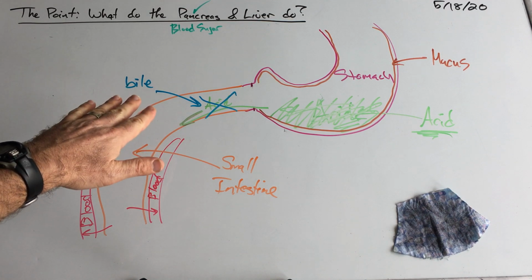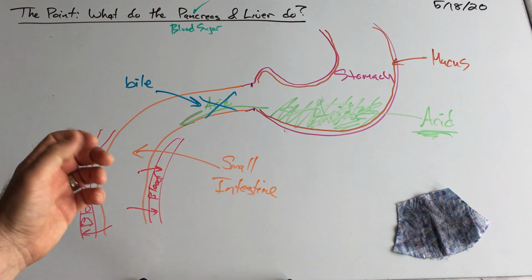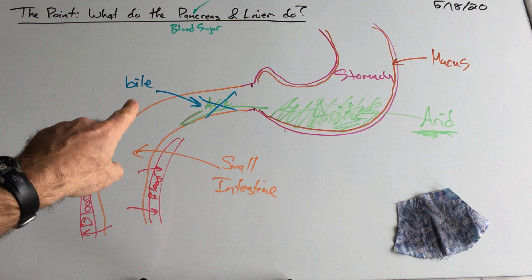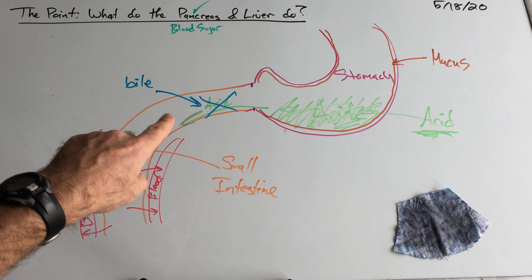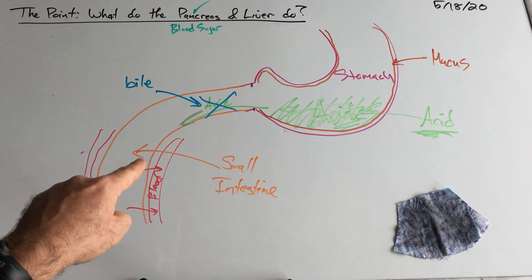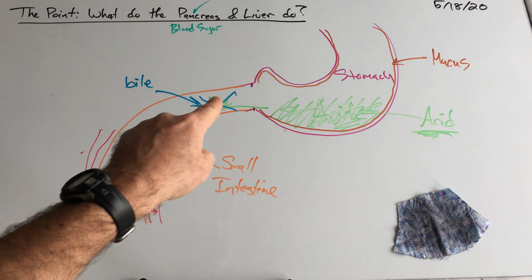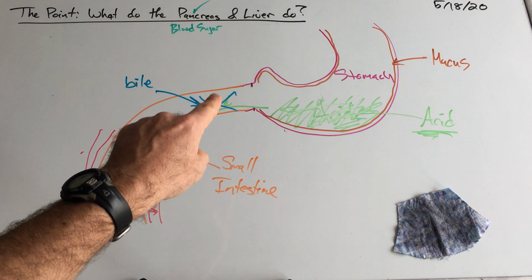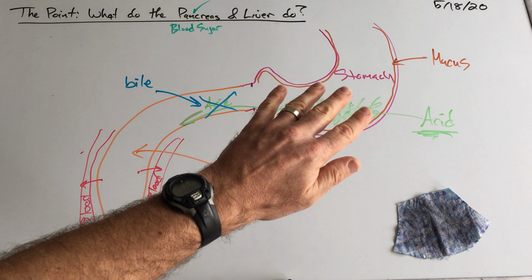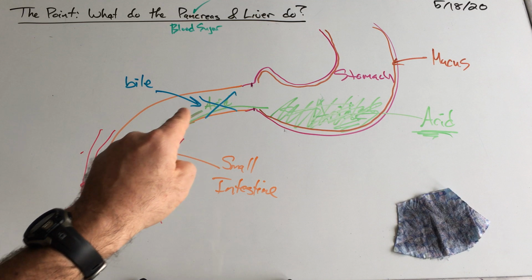Now, bile does other things too. It also makes the nutrients easier to get out. It kind of pulls the nutrients out of the food, makes it easier to absorb. So bile has a couple jobs, but the job I really want you guys to focus on is the fact that it turns off acid. And that way, when the acid first enters the small intestine from the stomach, it's very acidic. It can very much burn you. Sure, it's been mixed with food, so it's not as strong. It's been diluted, but it can still do pretty major damage to your small intestine.